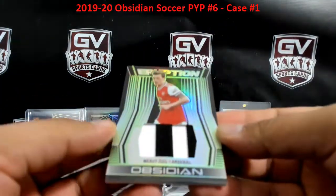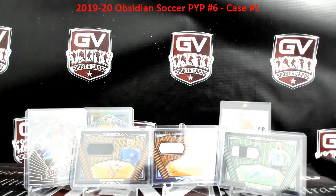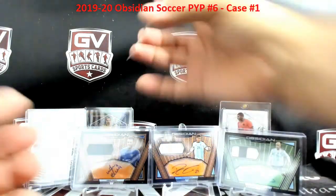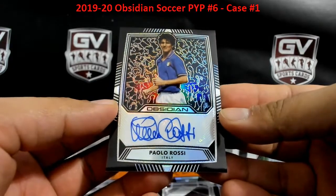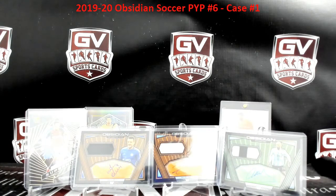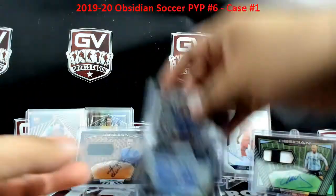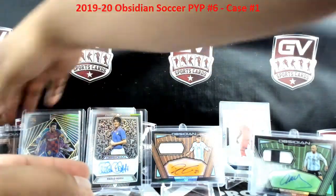Next up, patch, Mesut Ozil. Two color. 17 of 25. That's going to Kevin. And wow, nice. How about a Paolo Rossi? Paolo Rossi, 10 of 15. Italy. Two to go.